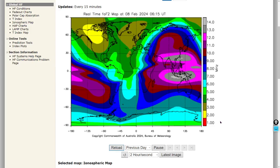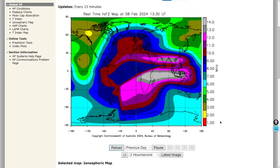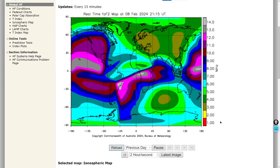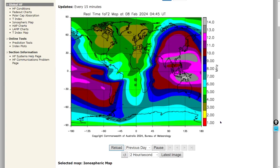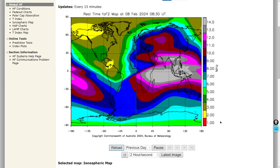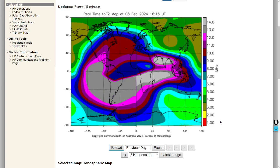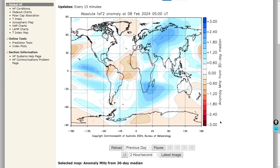It's the ionosphere. The data is from the Australian Government Bureau of Meteorology, and space weather's been weak. We're just seeing some high-frequency anomalies in there. So that's what you typically see when there's no space weather. You see low-frequency anomalies when there is space weather. And at the moment, none showing up. But wait till tomorrow night, things will be different.